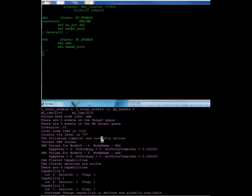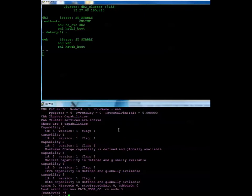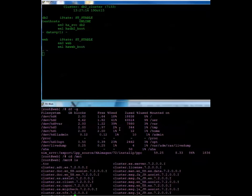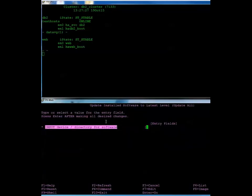So now I'll scroll back down here, I'll get back, and I will switch over to my directory that I can perform the update from. I just happen to have the images on a NFS mount. So I'm going to switch over to my MNT directory. There's my updates. I always do a preview anytime I perform updates.